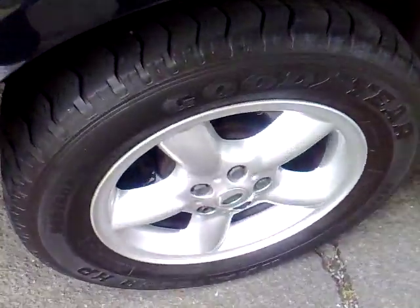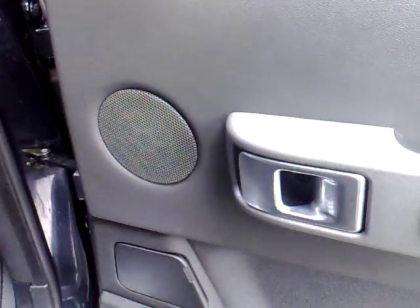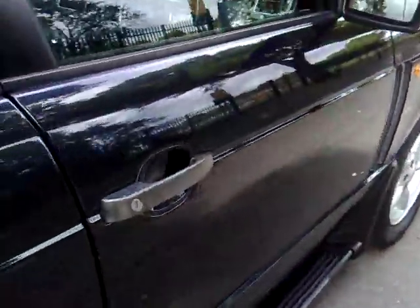Again, all the alloys all the way around. The bench seats with their grey hide throughout the vehicle, and the ceiling lining of course in immaculate condition, piped black here as you can see, with all the speakers all the way around, the little ashtrays, grab handles and Land Rover logos. The car of course has remote central locking, which is done off the key.